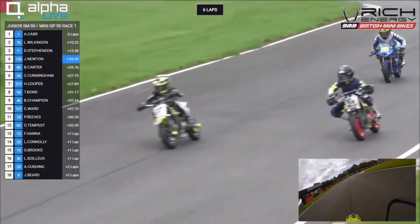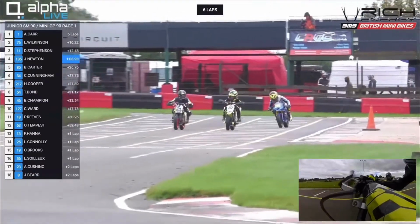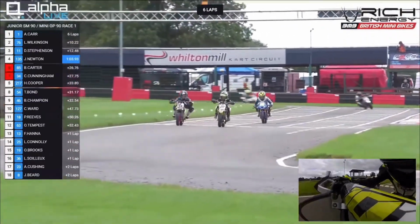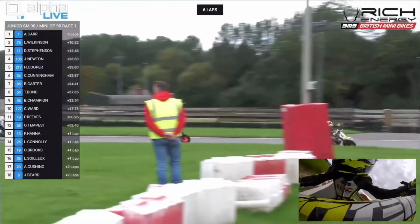Coming out of the final turn, he's going to make the move in the boot and completes it through the final apex, but now Cooper is going to have to try and defend because Cunningham's going to get back alongside. Can he make the move back again? No. Very nicely handled there by Hudson Cooper.